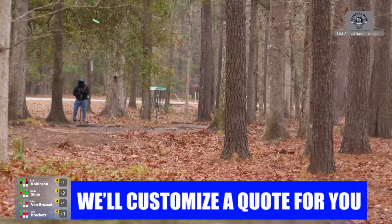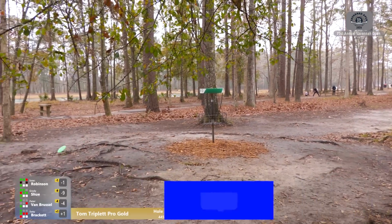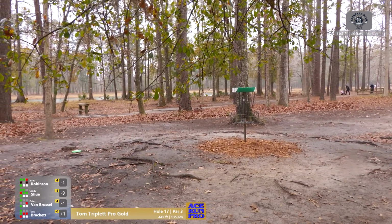Little chip forehand approach. Ooh. Oh, I don't think he was scrambling. I think he was going for it.